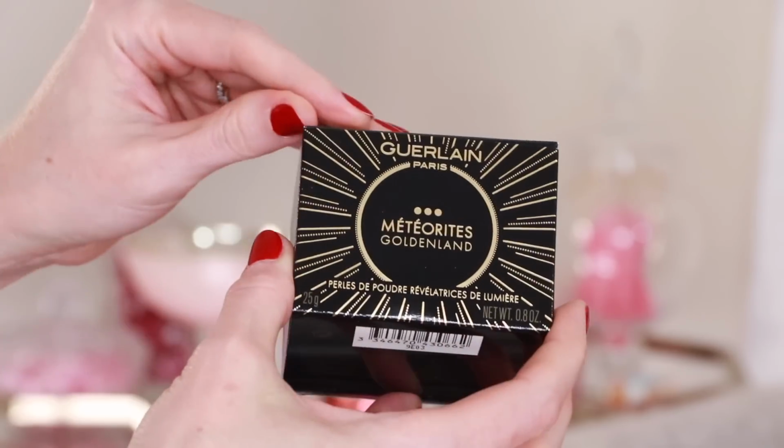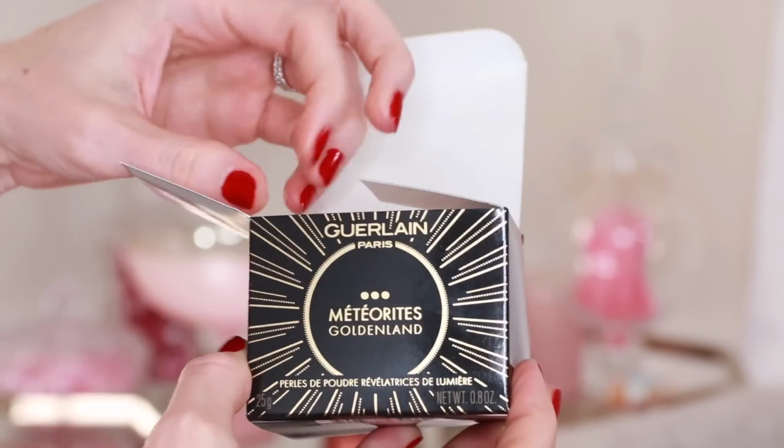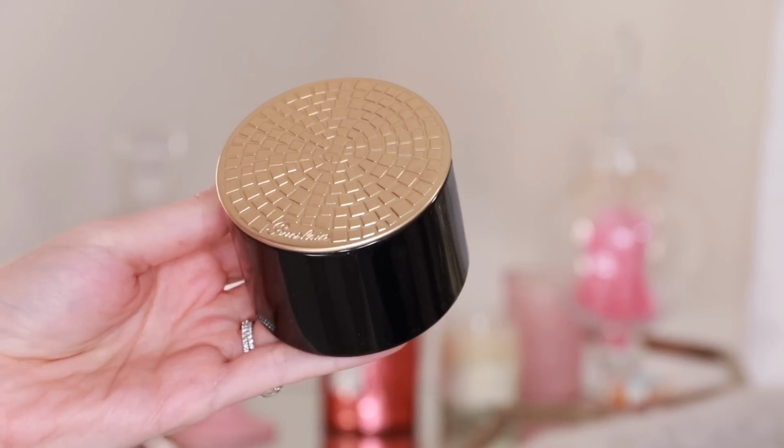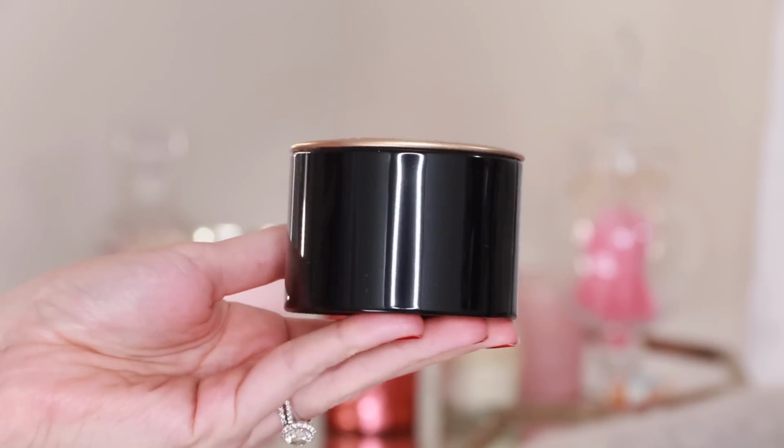I'm going to begin with the Meteorites because this is one of those products that when I saw the sneak peek photos start to come out about what was coming for holiday, I knew immediately that I was going to pick this up. I love the entire Goldenland collection exterior packaging. I think the gold and black is very sleek, very chic. It's sort of fancy black tie affair holiday. When you open the tin, there's a little sponge protecting the pearls.